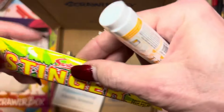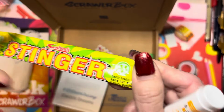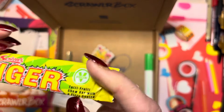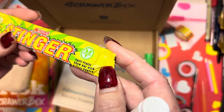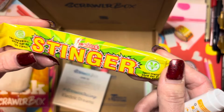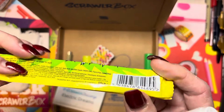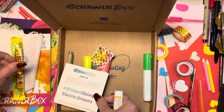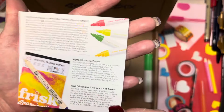Oh, and you get candy. So this candy's probably bad. I mean, I don't know. But there's so much sugar in this stuff, guys, that I doubt it ever goes bad. Tutti Frutti Chewy Chew Bar with a fizzy center. Swizzler's Stinger, the chewiest chew bar on the planet. So you get candy. And then this is what you get in the box.